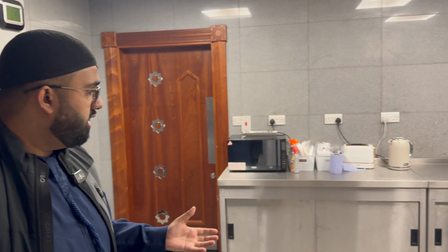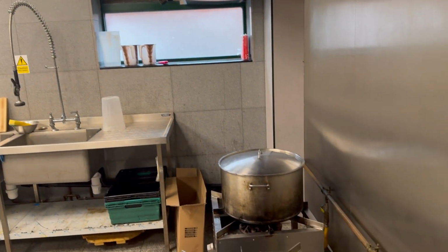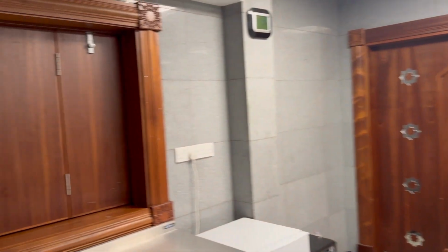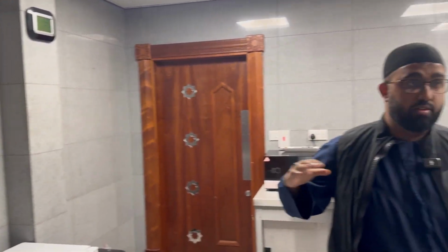So coming inside here, again, you can see it's a very industrial kitchen, alhamdulillah, very clean, very sterile again. And in Ramadan, every night iftari is prepared in this kitchen. And what you can also see here on the right is a serving window. So there's straight from the kitchen into the main hall, and that's how the food is served.